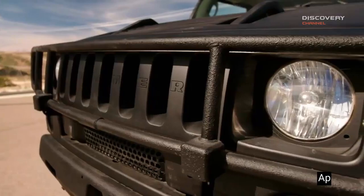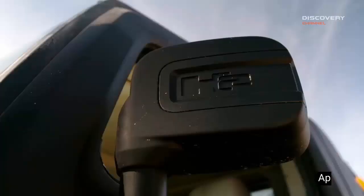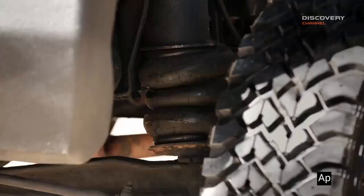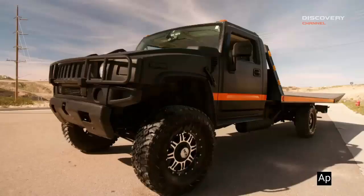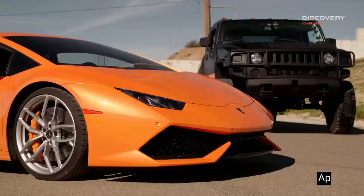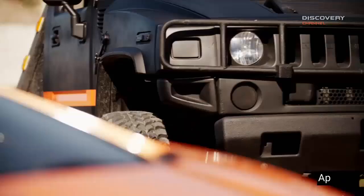With its aggressive Hummer cab, this luxury vehicle's off-roading capabilities have been maximized with the addition of monster tires and go-anywhere air suspension. And it's had a styling overhaul, giving this transporter a sleek look that complements the design and color of David's Lamborghini Huracan.